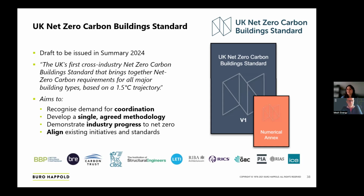I think the key thing that they don't want is for it to be yet another standard that is used alongside other ones that are used in the UK. It's already quite a complex topic, and so they're very aware that this should be the single source of truth for net zero carbon design, but also building on the really good work that lots of other groups, including LETI, have worked towards as well.